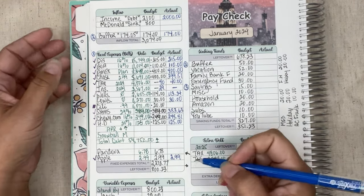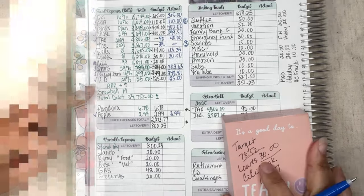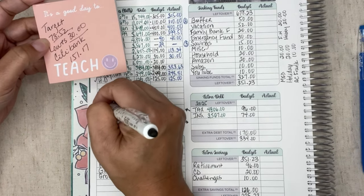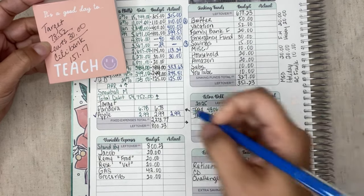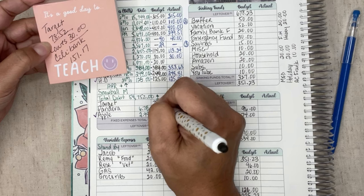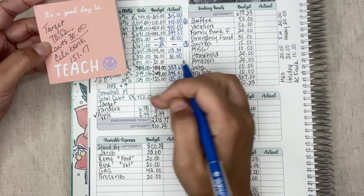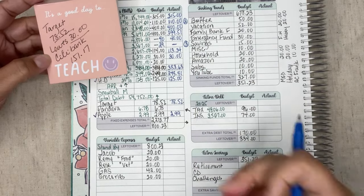So I got my blue and I have my little sticky here. So Target is not here, because I forgot I had Target. So what I'm going to do, I'm just going to write Target here. Target. And the amount is 78.52, which is what I actually paid, 78.52. I know it doesn't work this way, but I will adjust the system once I get used to it.